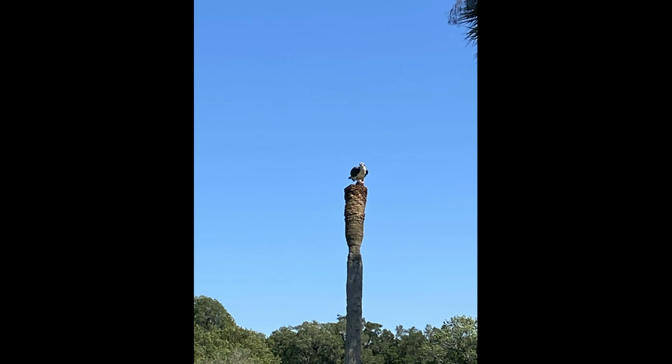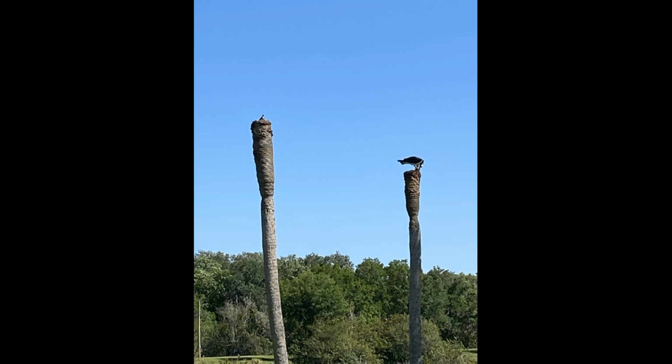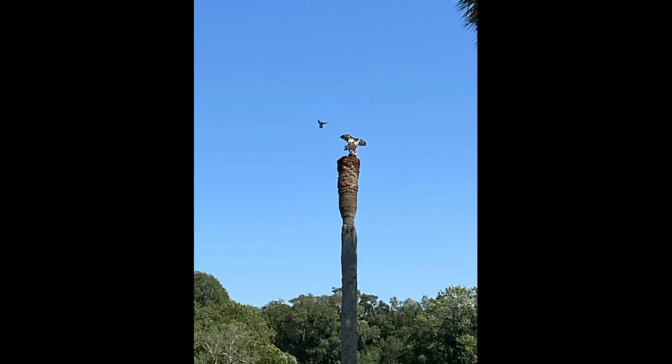I took a few pictures of this osprey eating a fish, and it must have been too close to a nesting mockingbird because the mockingbird was just harassing the osprey almost nonstop.